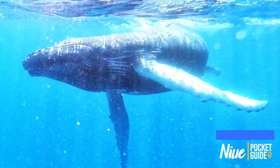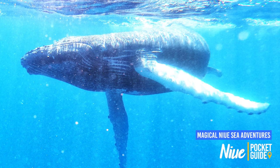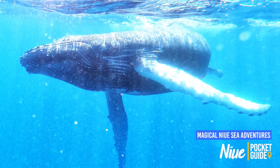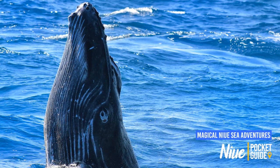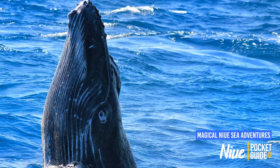The whale season in Niue runs from July to October and allows you to get up close with some of the most beautiful marine mammals on the planet. Important things to note is that you can only swim with whales with a licensed operator, and the whale season is also the busy tourist season in Niue.